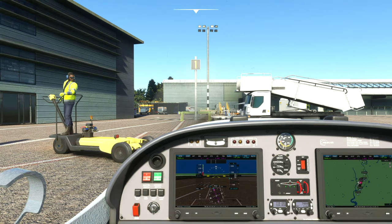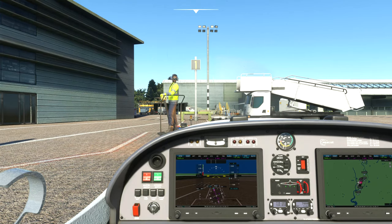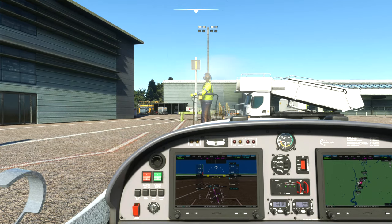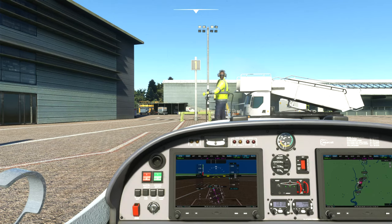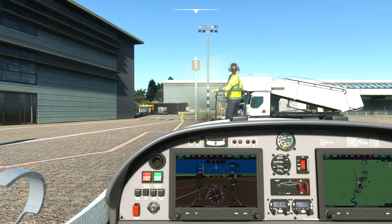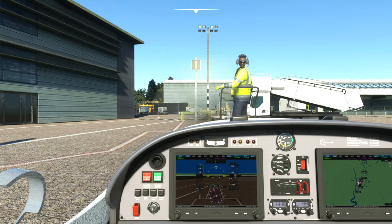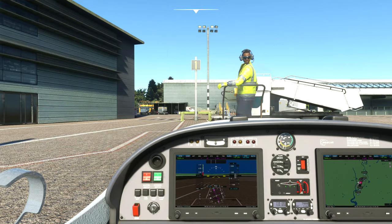Hey everyone, here we are at Southampton Airport, EGHI. Oh, and this guy's going to come and give me a pushback. I was going to ask, wondering what the key was to ask for one. What is he doing? Getting a bit close to the propeller.